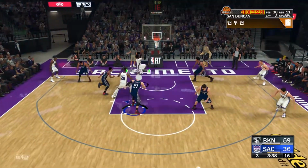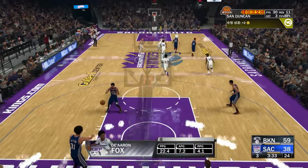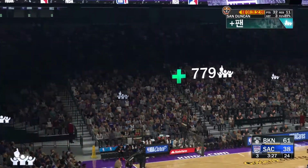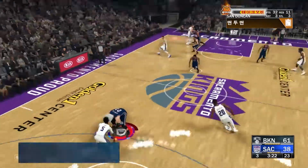Here's Fox, and it's Fox with the jam. Few players in the NBA have the burst that Fox does. He's so explosive when attacking the rim. And Junior throws it down. Really like that work there in the paint. He has really established a low post presence.